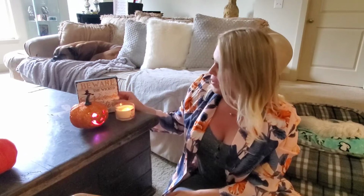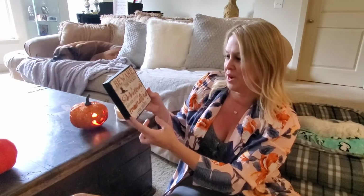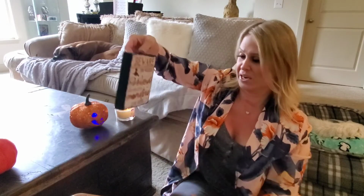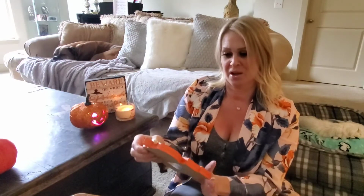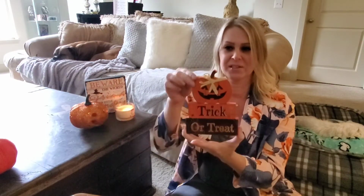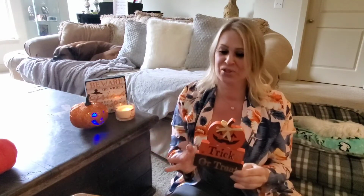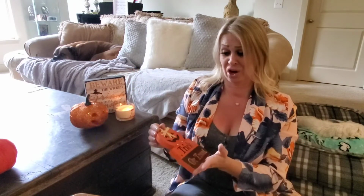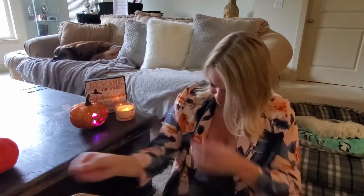And then I did grab this cute sign, "Beware the Wicked Witch and her little monsters live here." That is so darling, and it does have a hook to hang it up if you like, but I just love that. And then I found another one. It's Trick or Treat. These are really nicely made, you guys. Like I said, I'm not a big knick-knacky person, but I just think these are really nice quality coming from the Dollar Tree. So I did pick up a couple of those.